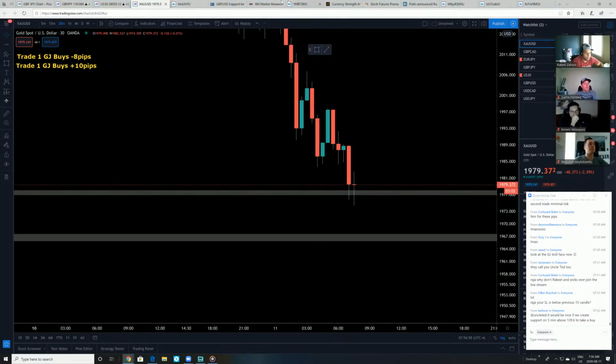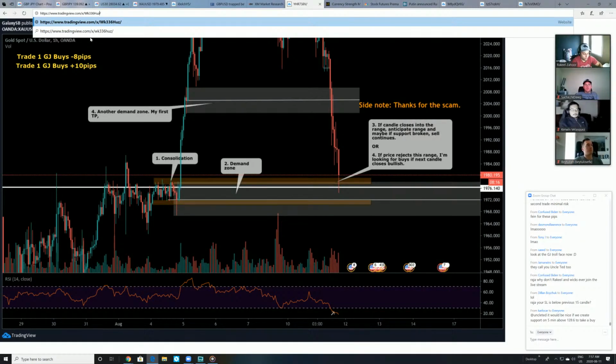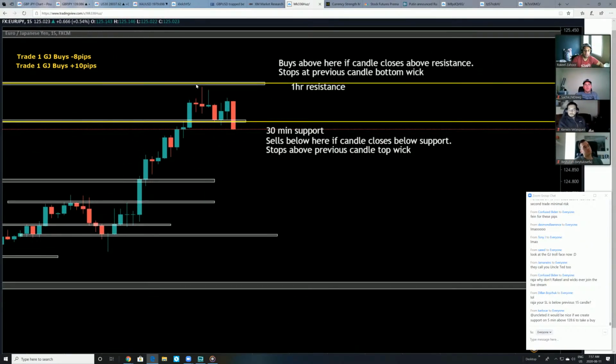All right, let's take a look at this chart. This chart straight from the gulag. This is EJ 15 minute. Buys above here if candle closes above resistance. Okay, 30-minute support, sells below here. So see if it's breaking below here and you can get like a minor resistance formed, I think that's going to make sense for price to continue moving bearish.